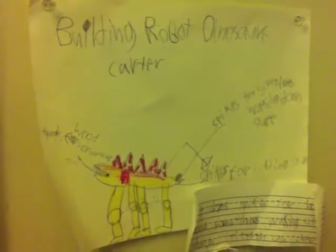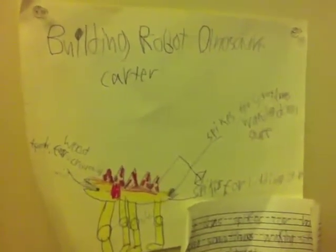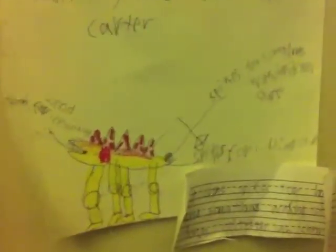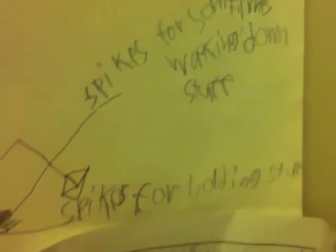And our son has done this fairly detailed blueprint for building a robot dinosaur, including teeth for chomping, spikes for sometimes whacking down stuff, and other spikes for holding stuff.